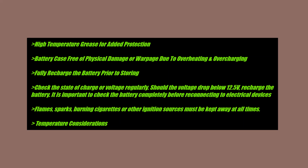Flames, sparks, cigarettes, and other ignition sources must be kept away from the batteries. You should also take into consideration the best temperature environment for your battery, as some batteries are susceptible to degradation in very cold and very hot environments.